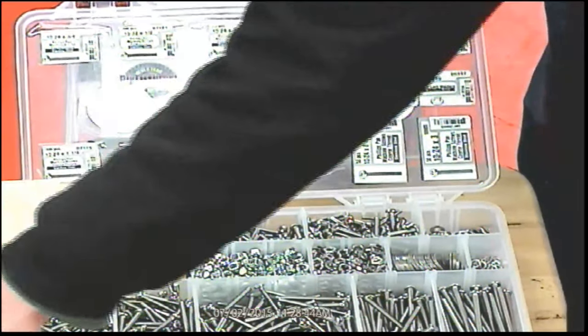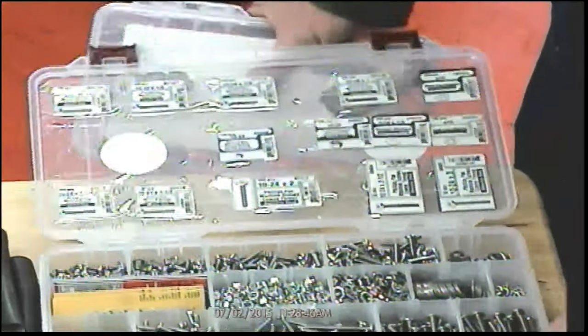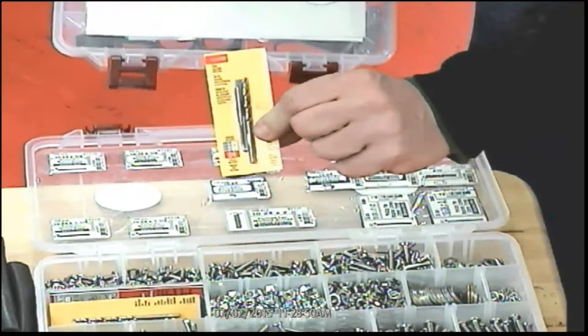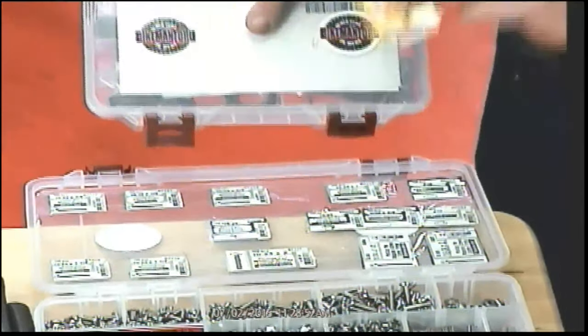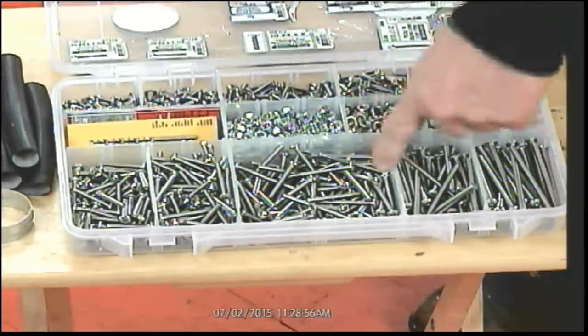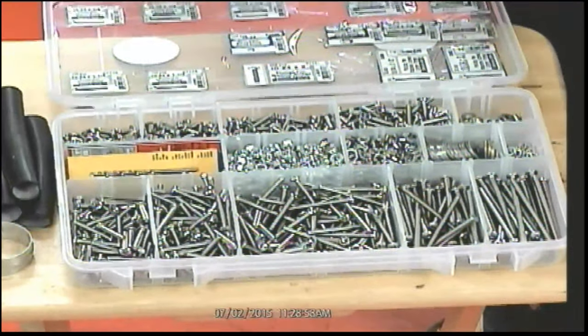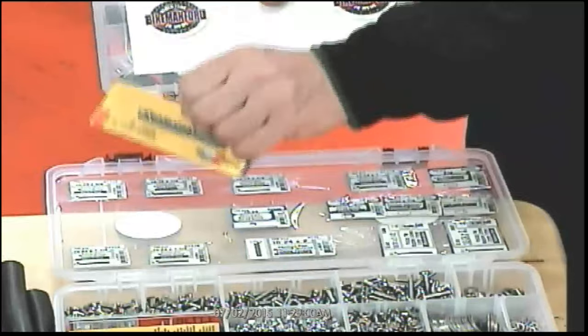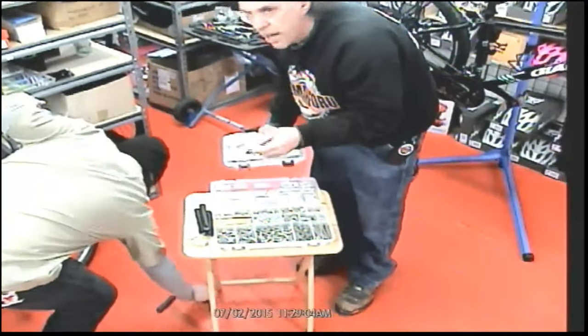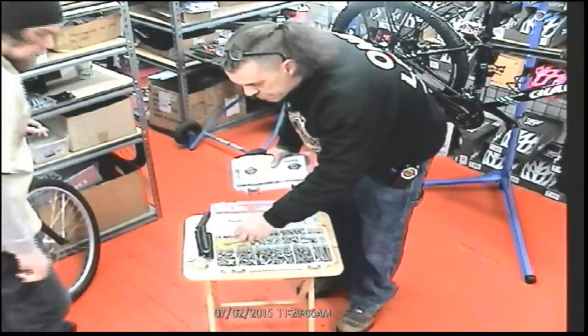Now guys, you have to set this stuff up so that you're ready. We have a special drill bit and tap set. It's for the specific threading that's on this, in case we have to thread something. It comes nice, it's awesome. Nice kit. This is really handy. Again, you got to be ready for the emergency type stuff.